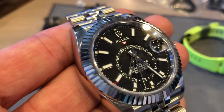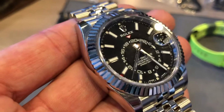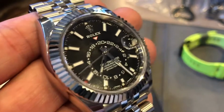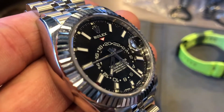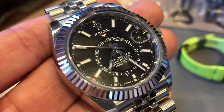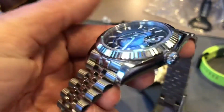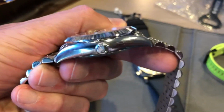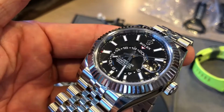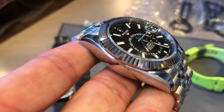Here we have a Rolex that we don't see very often. This one is the Rolex Sky Dweller. One of the more complicated watches that Rolex has with their movements and everything. You can see there it's got the date with the Cyclops magnifier and a way to track that second time zone there with the lower register. Very cool. Yeah, just wow, if you can get your hands on one of these, congratulations, you've won the lottery, or you're doing quite well in life.